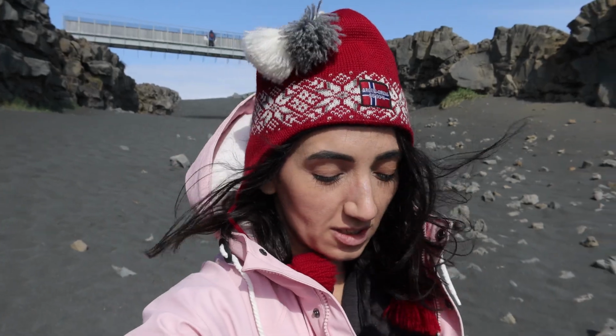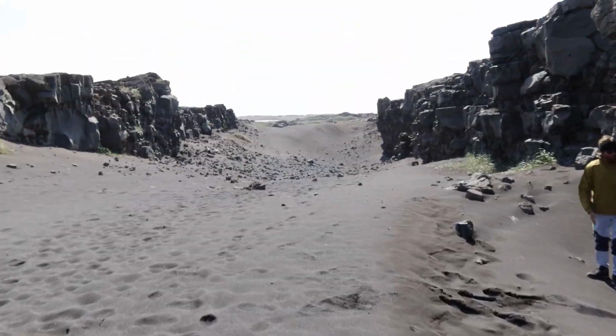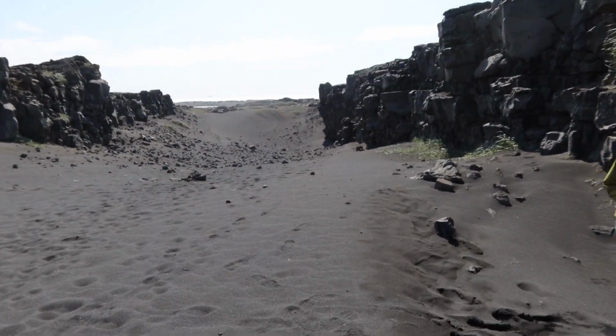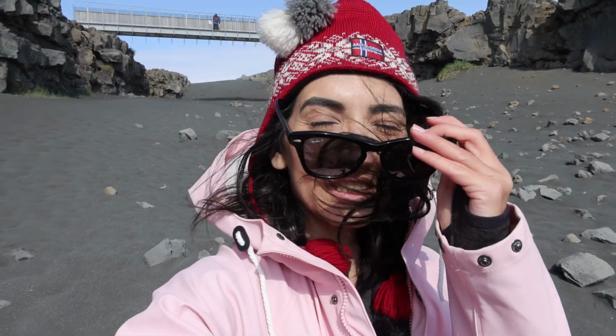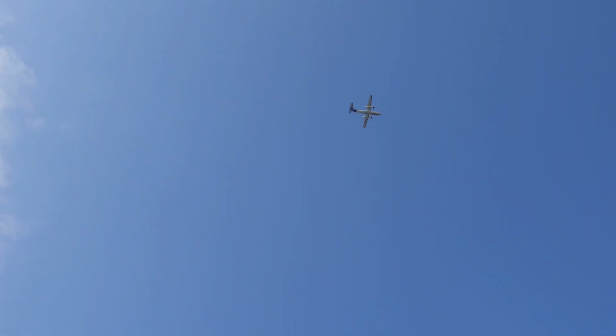So if you want to walk between two continents, which is Europe and North America, you have to come to Iceland. This is basically where the two continents meet, and you can walk in this valley of black sand and wind, and you basically are visiting two places at once. Also bring your sunglasses because it's so windy. The sun is going to get in your head and face and hair and everywhere. And also there's a plane. Yeah, a lot of activity going on.